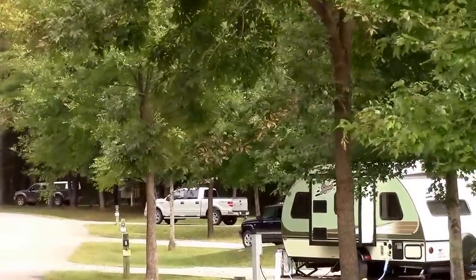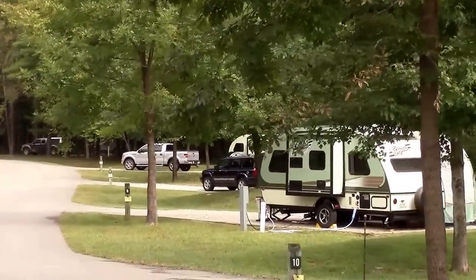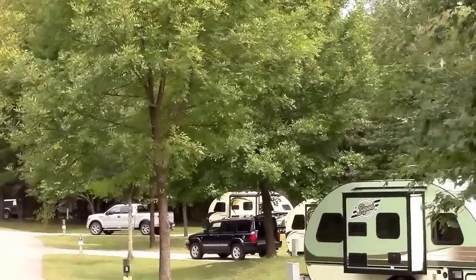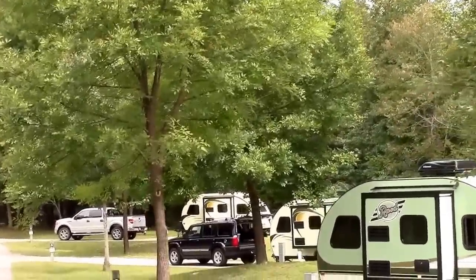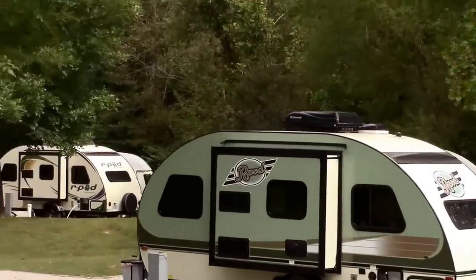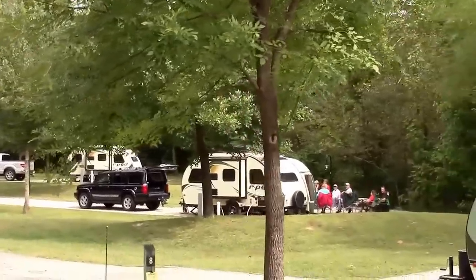But we will take a look up at site number 8 there. That's Mike and Kim. They're also locals here to Kentucky, joining us this week. And they are in their 178 here. Site 6 is Daryl and Julie and their 178 from Ohio.